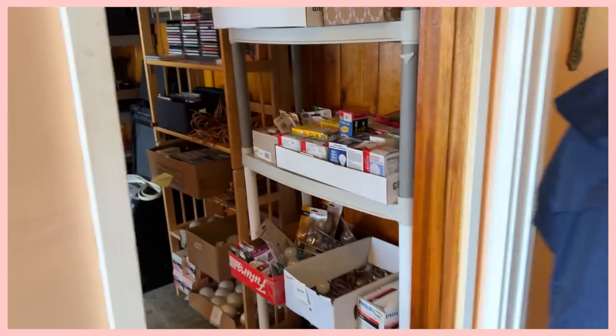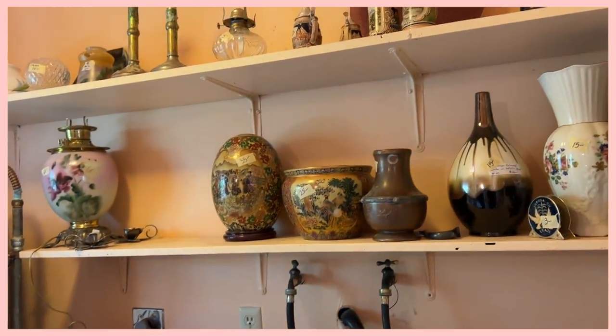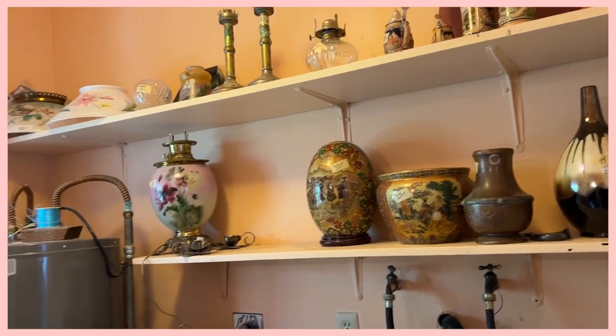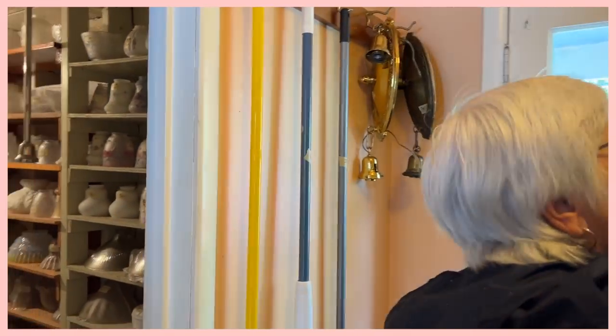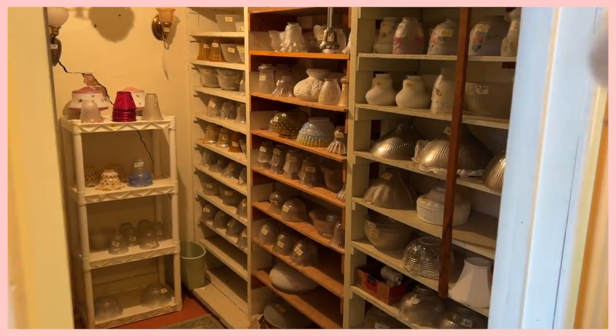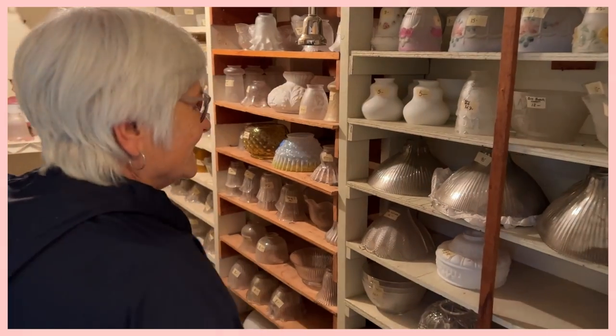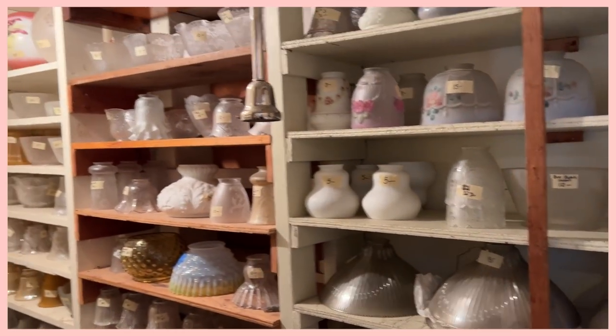Excuse me, ladies. Oh, you got tons of light bulbs. There's so much stuff here. Oh, my gosh. Mom, look in that room. Look at all the globes. Wow. Oh my gosh, wow.